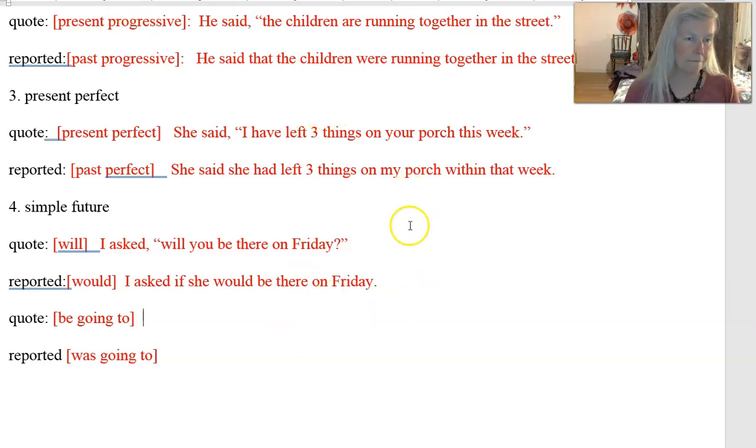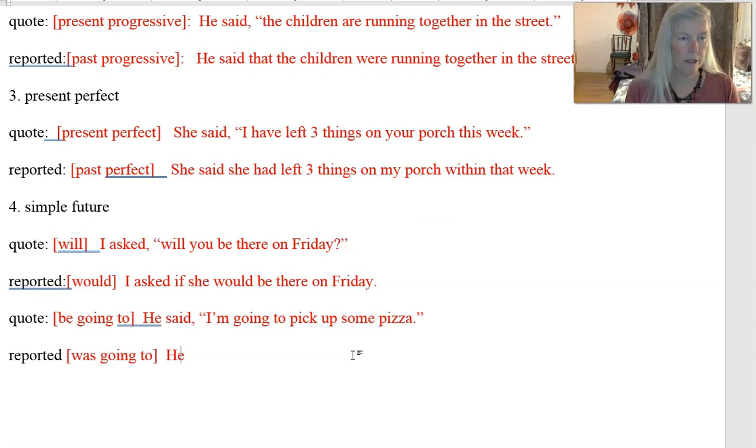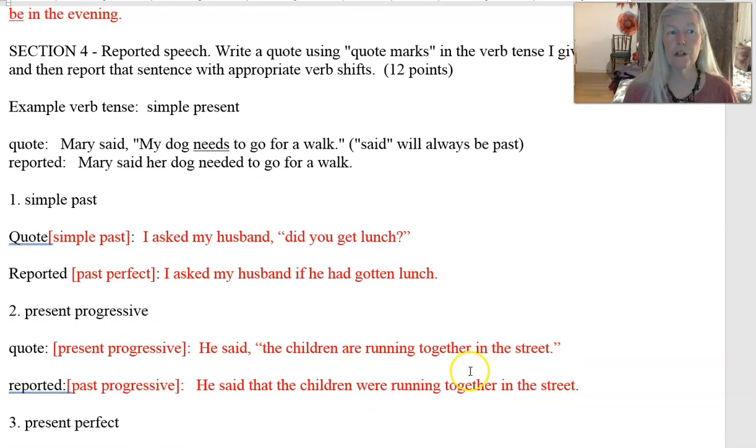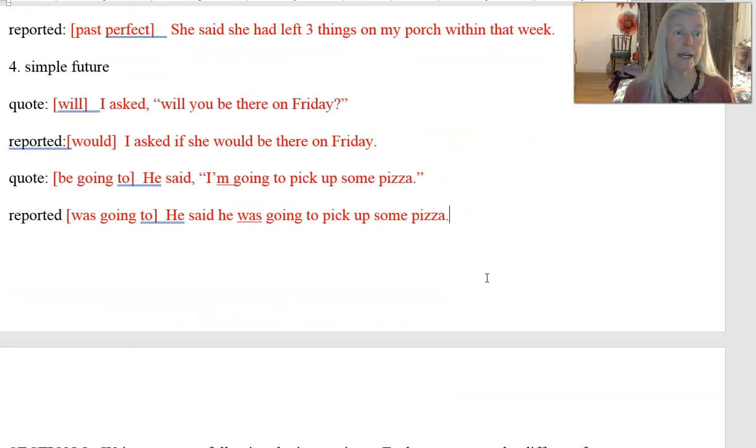Quote with be going to, he said, "I'm going to pick up some pizza." The report, he said he was going to pick up some pizza. So the shift here is am to was. And when he said it, then that's I, meaning he, right? He said it. And when he says I, that means he. So when I report, he said he was going to pick up some pizza. If you still don't quite understand reported speech, you do need to study, because those step backs will be the same ones you'll need in class next week.